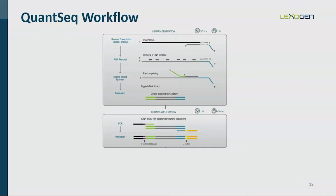The library is then amplified by PCR, and this is where complete adapters are incorporated for flow cell clustering, and this is shown by the black and orange bars. Additionally, I7 and/or I5 indices are introduced, and this is depicted by the purple and yellow bars. After library amplification and purification, libraries are then ready for quality control and lane mix preparation.